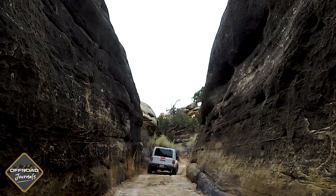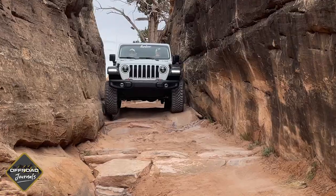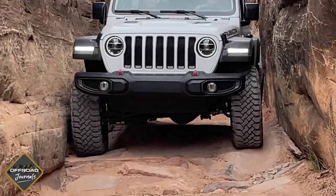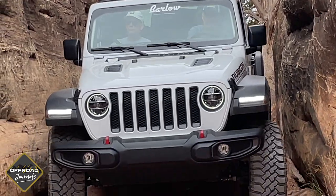And super fun, you can actually touch both sides of your hands on the walls, passenger side and driver's side at the same time, and drive right on through. So fun little spot, you don't get to do this very often.